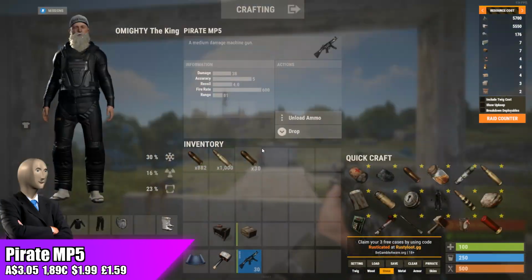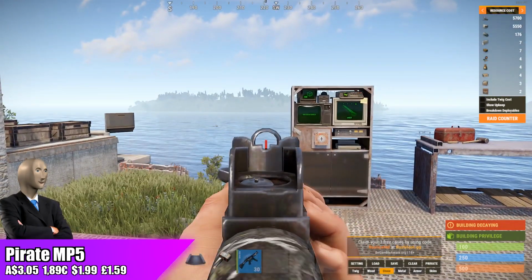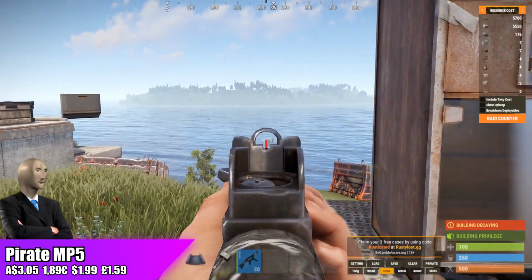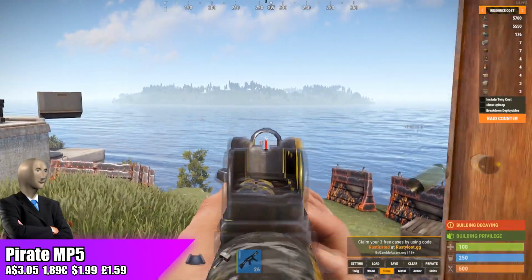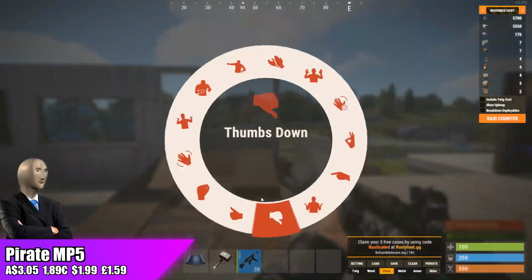However, I just don't think the Pirate MP5 is really going to have demand once it leaves the Rust store and goes to the community market. It is center store price at $3.05, but overall I'm not going to recommend the MP5 off of the Rust store for this week.